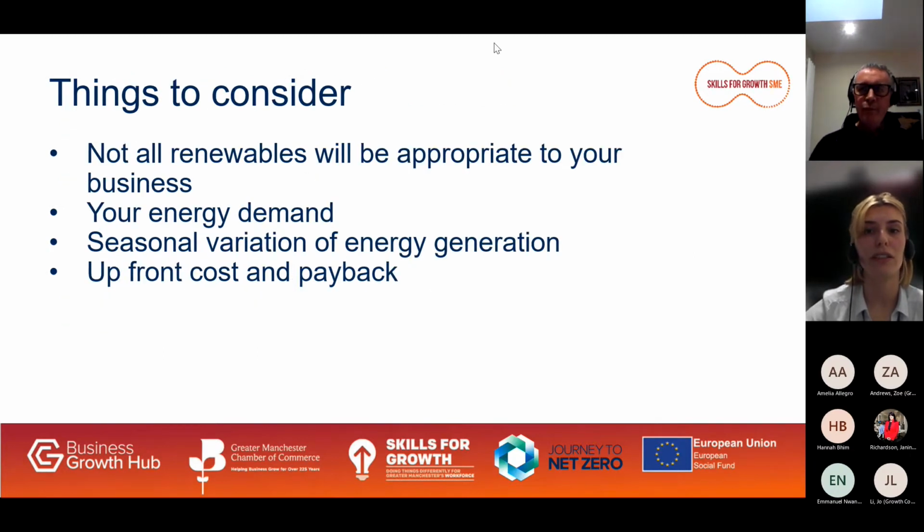There are a couple of things though to consider when choosing whether to implement renewable energy generation on your site. And I'm sure when I was discussing those different renewable energy options earlier, you were thinking to yourself, well, I can't fit a dam next to my organisation, or I haven't got land to put wind turbines on. So not all renewables will be appropriate for your site. As I just said, you might not have acres of building-free land to install wind, but also you might not have a roof that is suitable for PV. Now, this might not necessarily mean your orientation, southwest or southeast facing, but actually the structure of your roof might not be able to withstand solar PV, so that's also something to consider there.